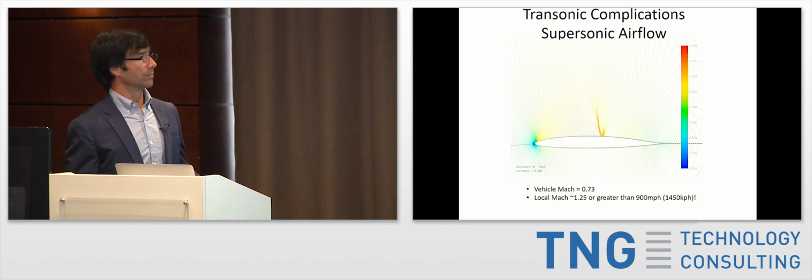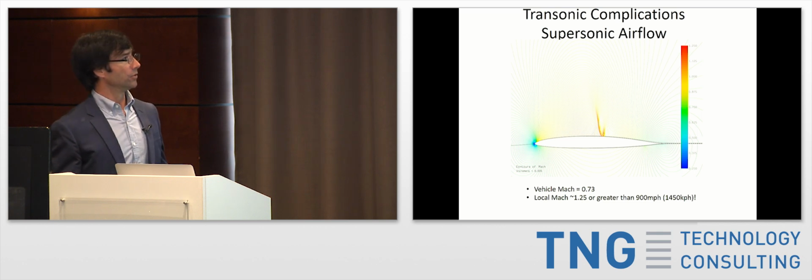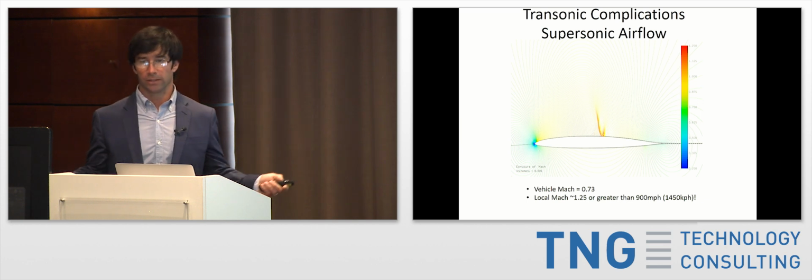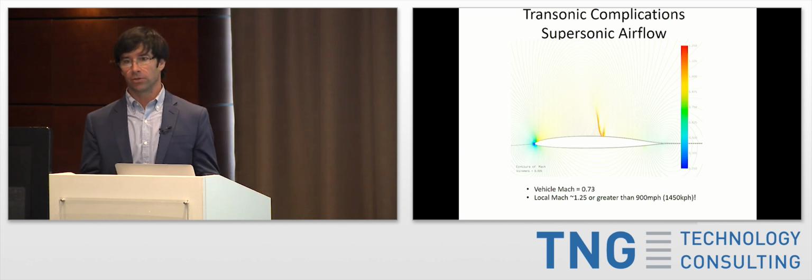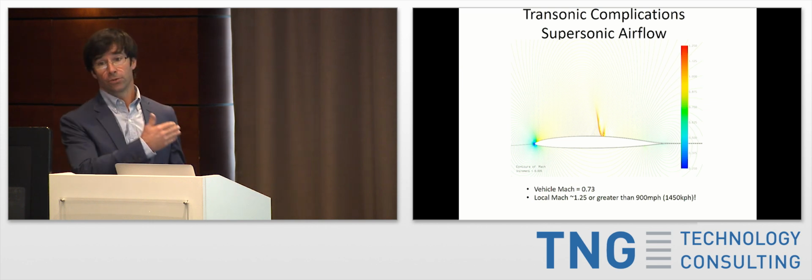The airspeed on the bottom of the wing and the top of the wing have to match when the wing has passed. And to do that, the air has to decelerate very rapidly. The only way it can do this, due to the elasticity of the air, it can't communicate upstream any longer because we're right at the speed of sound. So it has to do it through a shock wave.